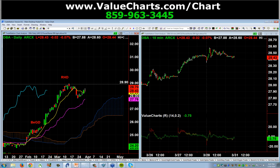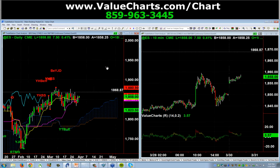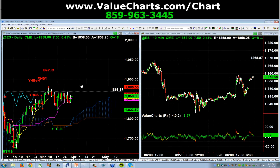So let's take a look at the ES. I'm just going to go walking through some different markets. 10-minute chart, I use a daily and a 10-minute. On the ES, I would say the ES is still in a decent uptrend, right? It's definitely shortable because it acts like it's running out of gas. It's in the daily uptrend. It's above the yellow, above the purple, above the cloud. I want to buy when it sells off.